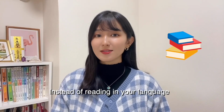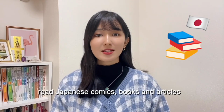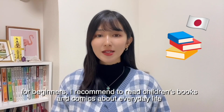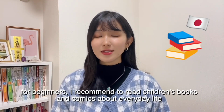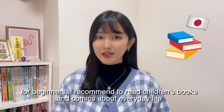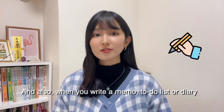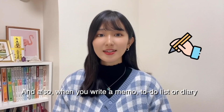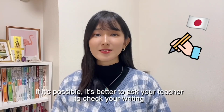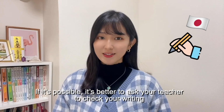Instead of reading in your language, try to read in Japanese. Read Japanese comics, books, and articles. For beginners, I recommend reading children's books and a comic about everyday life. And also, when you write a memo, to-do list, or diary, try to write them in Japanese. And if it is possible, it's better to ask your teacher to check your writing.